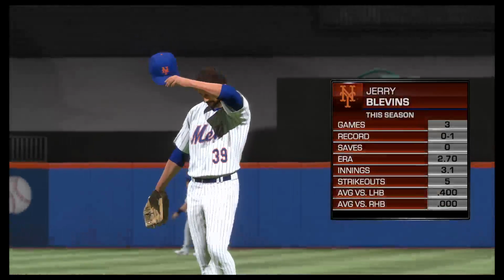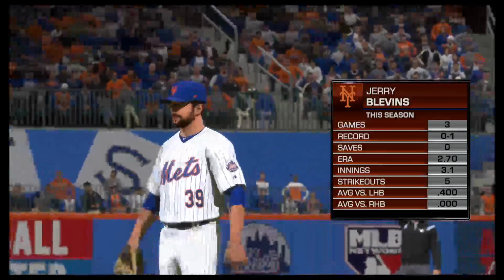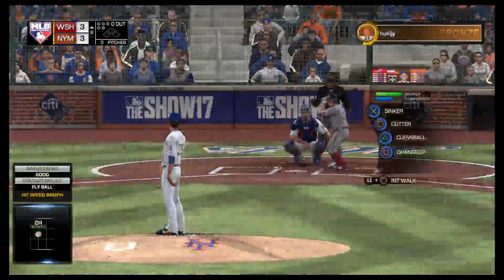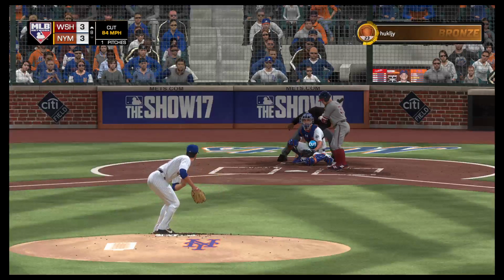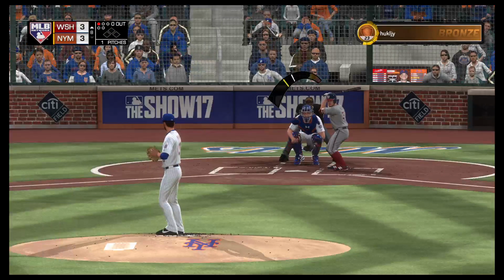Jerry Blevins has been summoned from the bullpen as he'll do so to start the 8th. 39, Jerry Blevins. Here's the second baseman, Jose Altuve. He'll have a new pitcher waiting for him as we begin their half of the 8th. Second baseman, Jose Altuve. And that one's in on the hands to start the inning. It's ball one. The pitch.